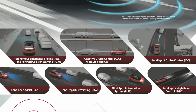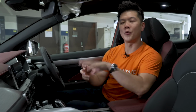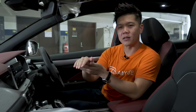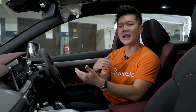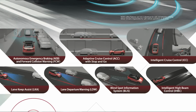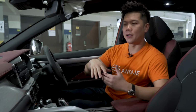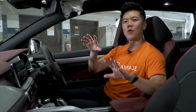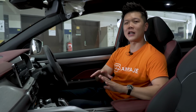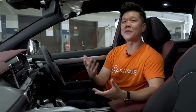Additional safety feature number two would be the forward collision warning. Assuming that you're driving on a highway, when the computer feels that you are moving too fast and coming in too fast, it will give you some sort of warning so that you will back down on the accelerator. Moving on to features number three and four, which are the adaptive cruise control and the intelligent cruise control. If you're following a car, assuming you set it at 100, once you go near a car that's moving at 80, the car will automatically slow down to 80, and when the car moves away, your speed will automatically increase back to 100.